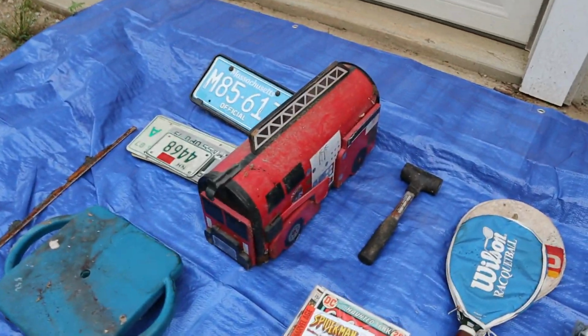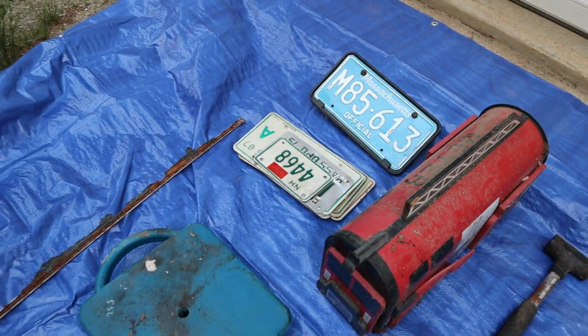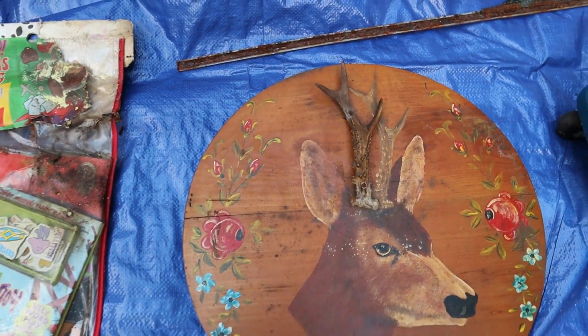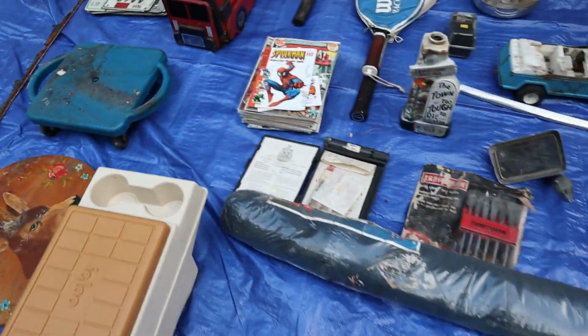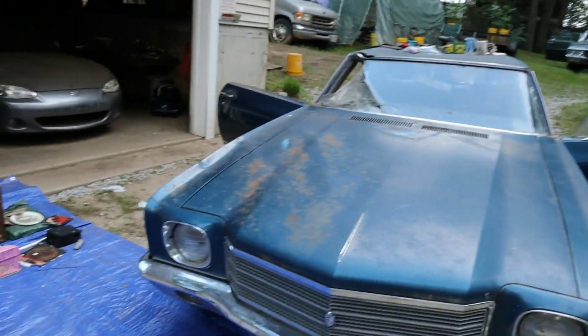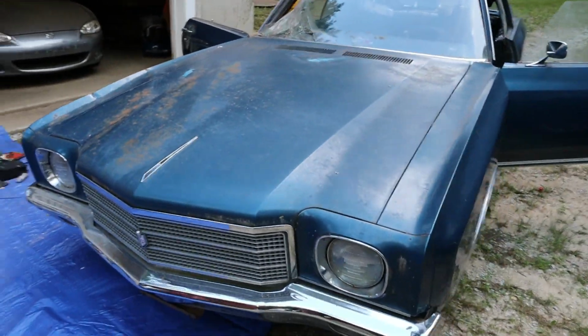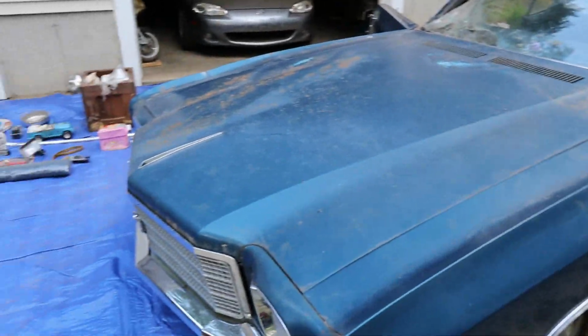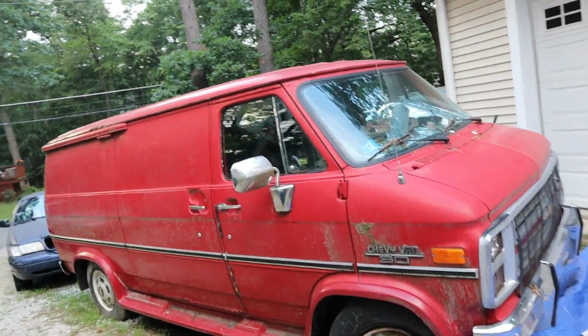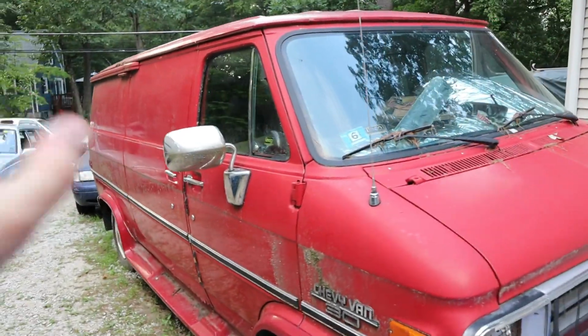And, the mailbox was cool. The license plates were cool. This was cool. The painting with the little antler. So, overall, not bad for a free Monte Carlo to get the car and then a bunch of cool little items with it. But make sure to stay tuned, guys, because we're going to be cleaning out the van as well. And I think the stuff in this is actually going to be a lot better.